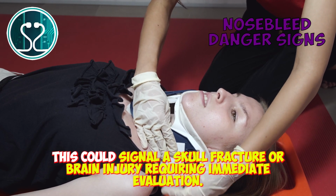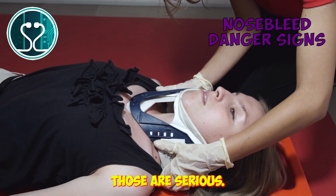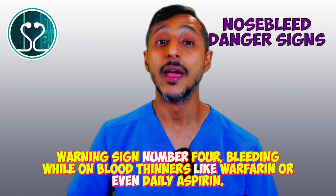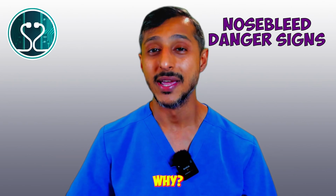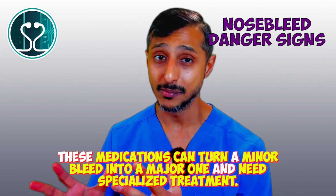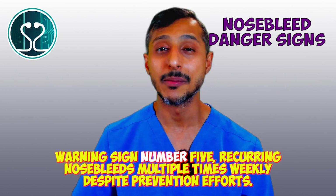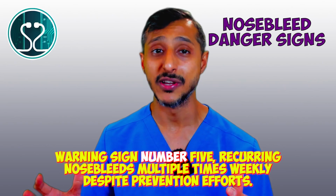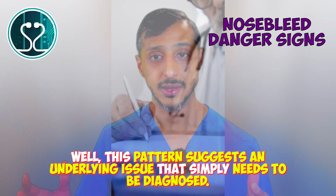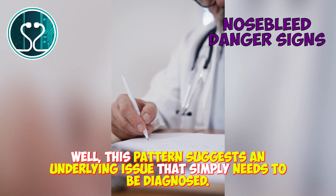Warning sign number 3, nosebleeds after a head injury. This could signal a skull fracture or brain injury requiring immediate evaluation. Those are serious. Warning sign number 4, bleeding while on blood thinners like warfarin or even daily aspirin. Why? These medications can turn a minor bleed into a major one and need specialized treatment. Warning sign number 5, recurring nosebleeds multiple times weekly despite prevention efforts. Why? Well, this pattern suggests an underlying issue that simply needs to be diagnosed.